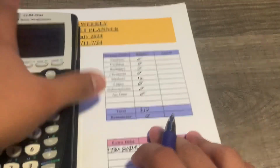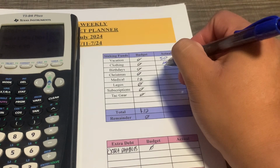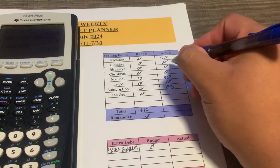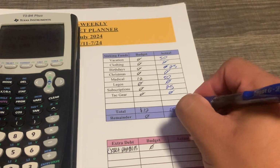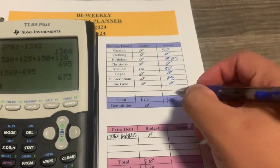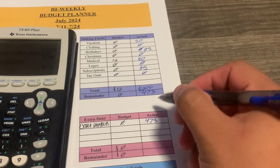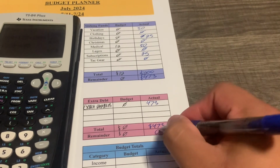So let's go up here to this. So $500, clothing $0, birthdays $0, Christmas $0, medical $50, Lego $0, subscriptions $25. Actually, we can give birthdays $25, so we can make it an even $200 here. So we'll subtract the 673 minus the 200, which leaves us 473, and we'll bring this down to our extra payments, so 473, which brings it down to 0.